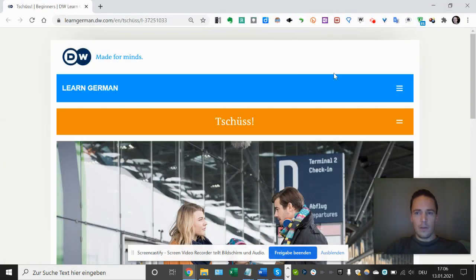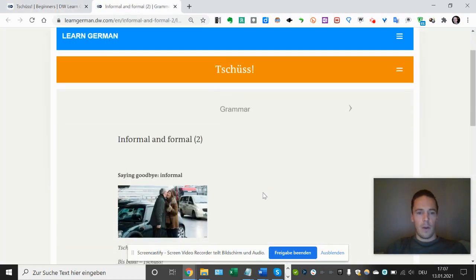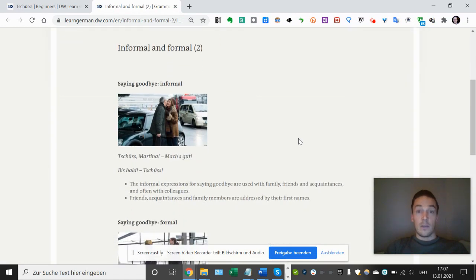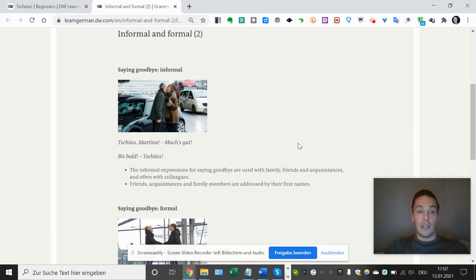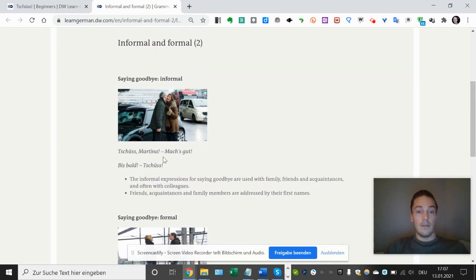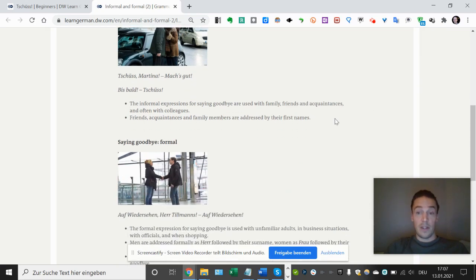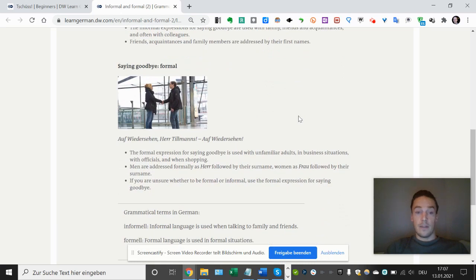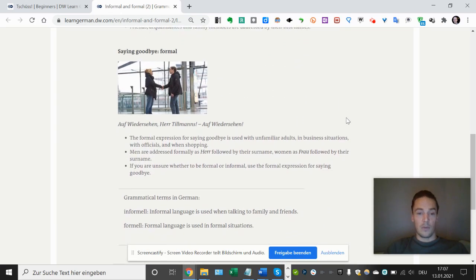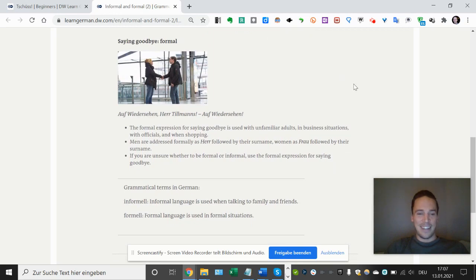So looking back at the lesson real quick, remember that it's a good idea, as I mentioned in our Facebook group today, to do the exercises, to take a look at the grammar. In fact, we can take a quick look at the grammar right now. In the grammar section, they explain to you that there are different ways of saying goodbye, informal ways and formal ways. The informal ways that we just looked at were Tschüss and mach's gut, bis bald, Tschüss. And they say they're usually used with family, friends, and acquaintances, and often with colleagues who you know well. Okay, whereas Auf Wiedersehen, Herr Tillmanns, is a formal expression for saying goodbye. So especially if you're going to be shaking someone's hand, then oftentimes you will say Auf Wiedersehen, yeah?